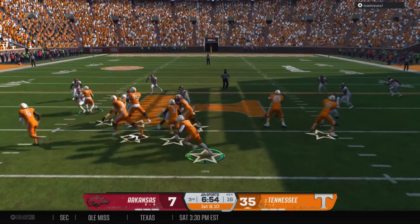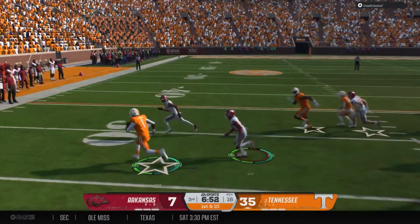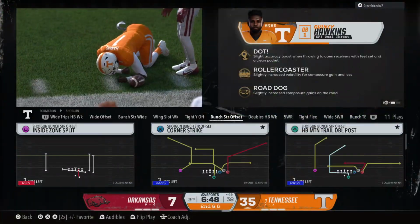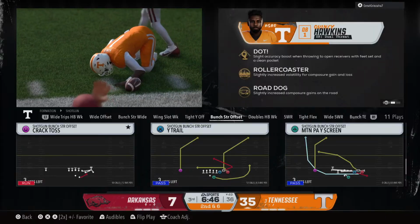I mean, I think the open one, obviously the politically correct answer, but you want to find the guy that you got that great chemistry with. You know exactly where he's going to be. You got that bond and that trust.